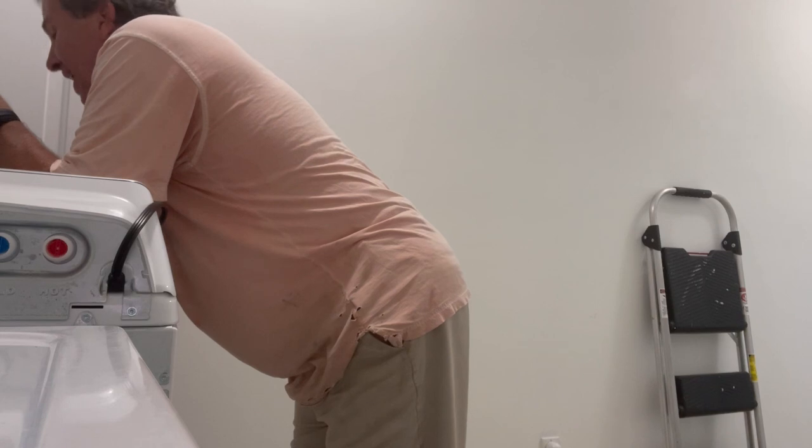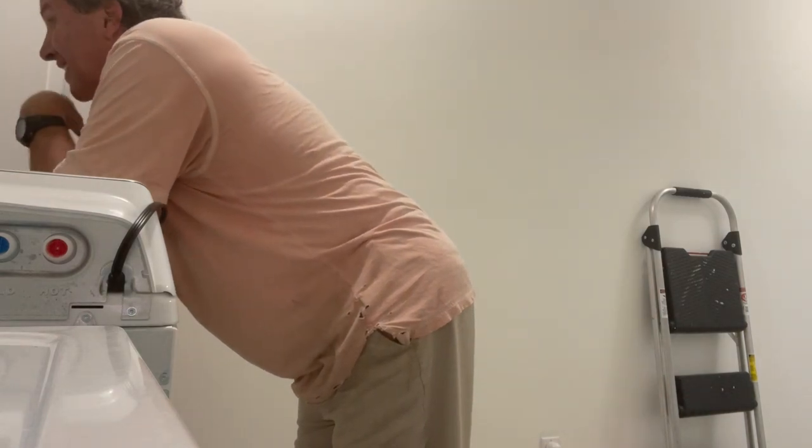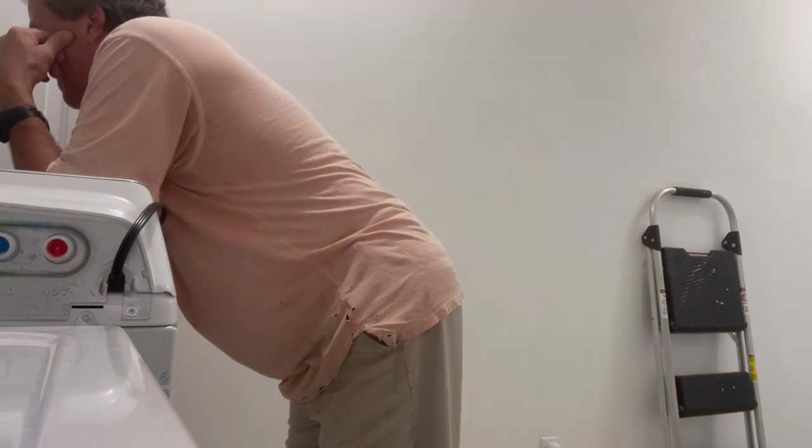I install that. I need to do the water faucet. I need to do the floor. I need to do the walls. This is like not a little deal, Haley. Oh my God.